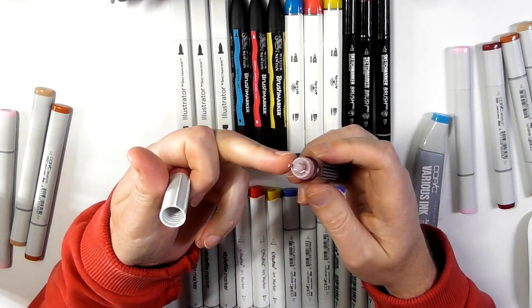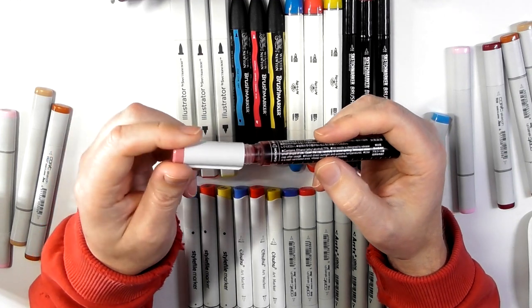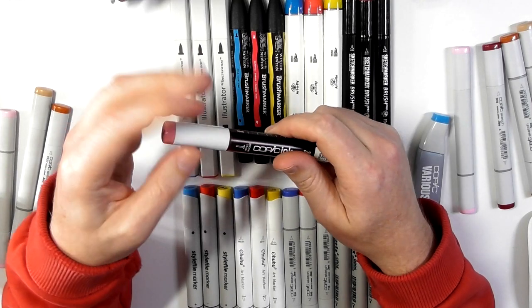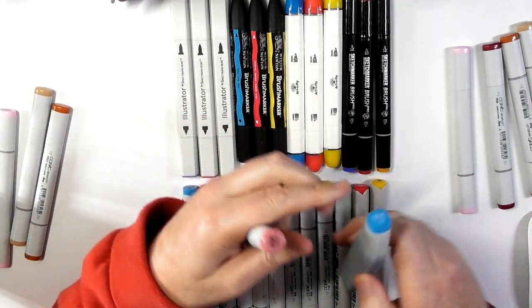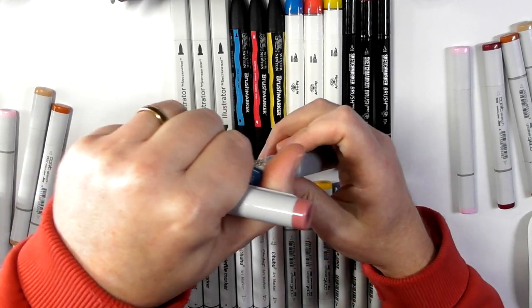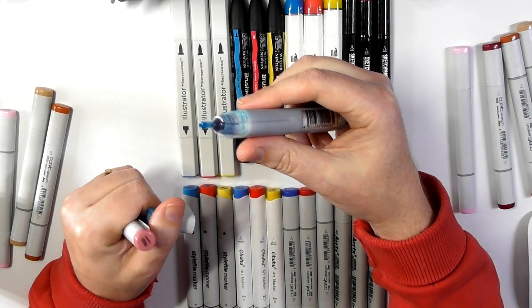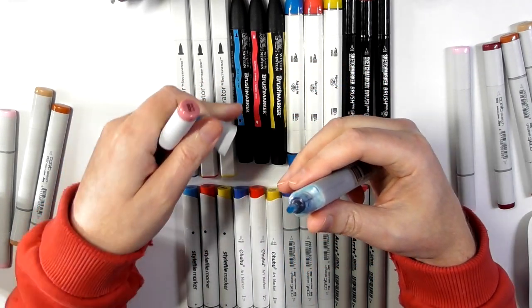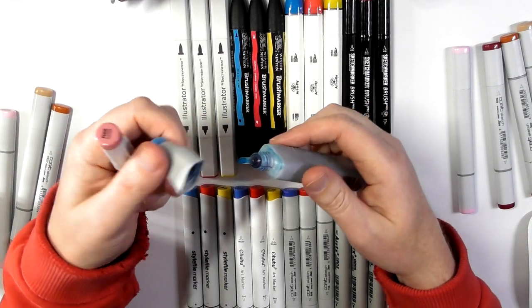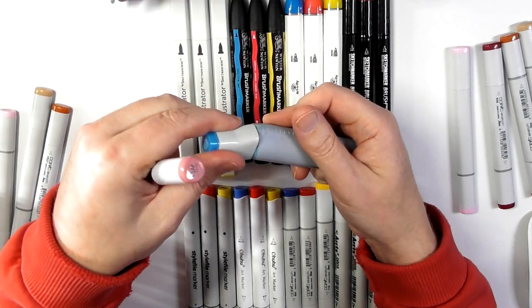The reason why COPIC said that they brought these out was because the long funnel is supposed to make it easier for filling up your markers, which may or may not be right. I don't really know, because if you look at the funnel on this one, it's identical. It's just a little bit shorter, but it still does exactly the same thing that this one does. It goes into the barrel of the marker, you squirt your ink in, and that's it. The length is immaterial, because these ones have been working for such a long time.